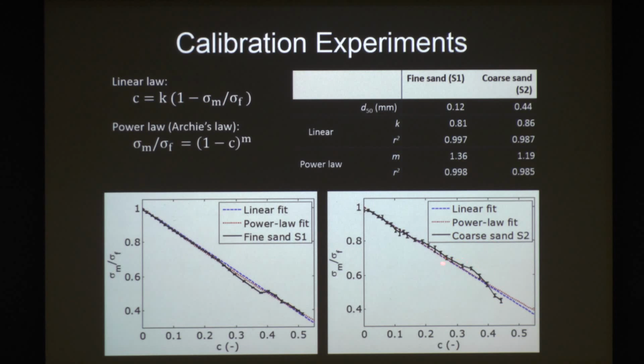There's a little more discrepancy here. This is a coarse sand, this is a finer sand. And when we were stirring it up, the material was sticking to the stir rod a little bit. So I think that's describing some of the problems on that side.